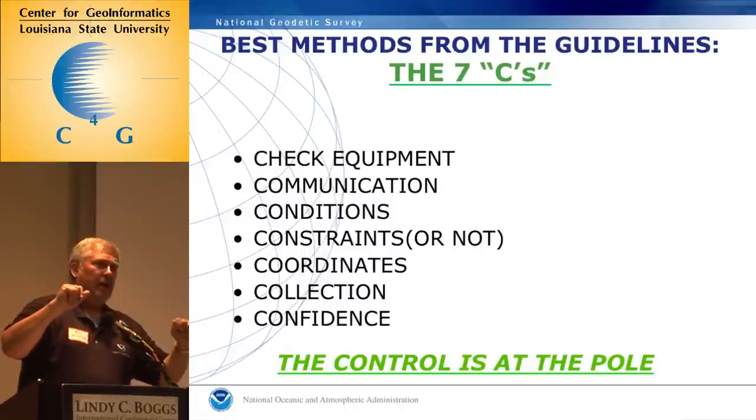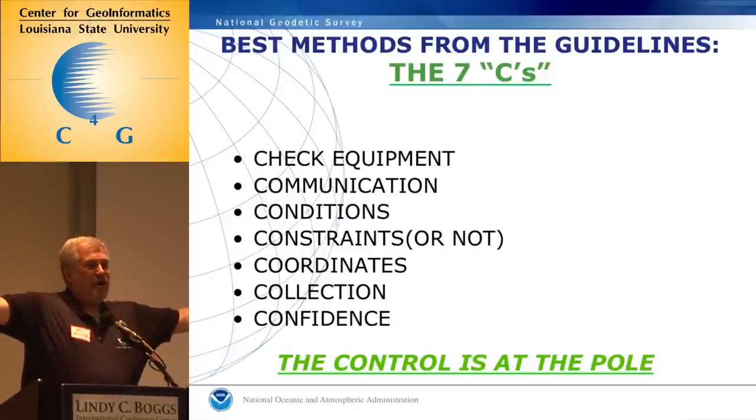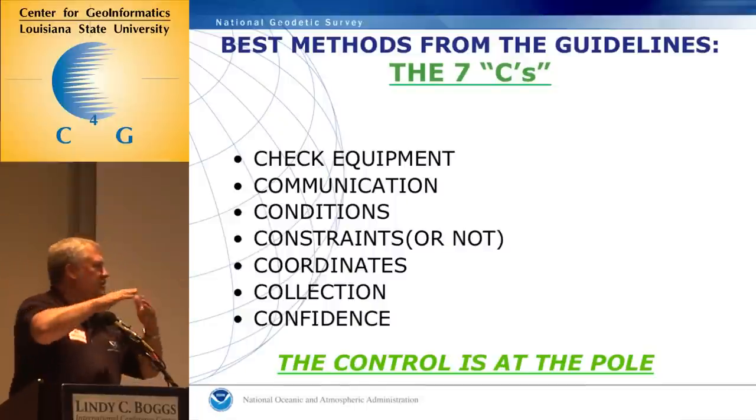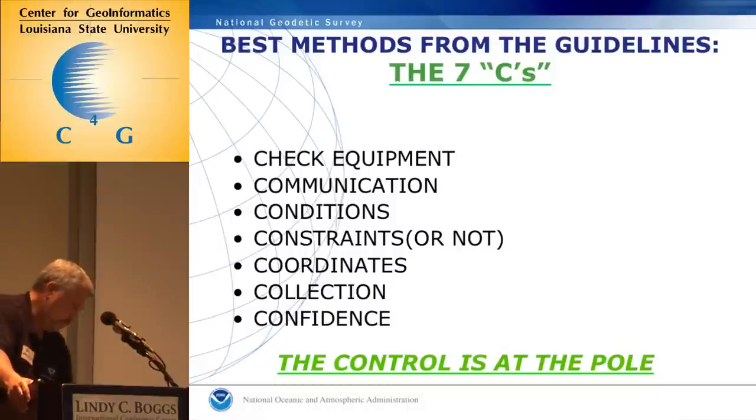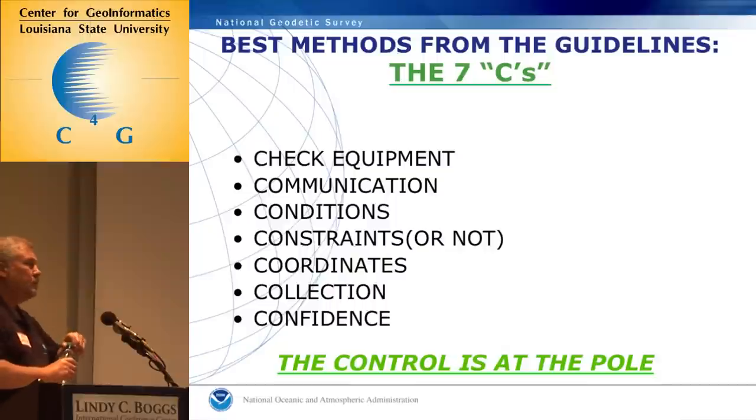So how far apart can they be and still give you a good answer? Well, the point is that, just like in any kind of geodetic network, you want to be inside the network. When you get to the outside, you then essentially are dealing with... Yeah. Good point. Excellent point.